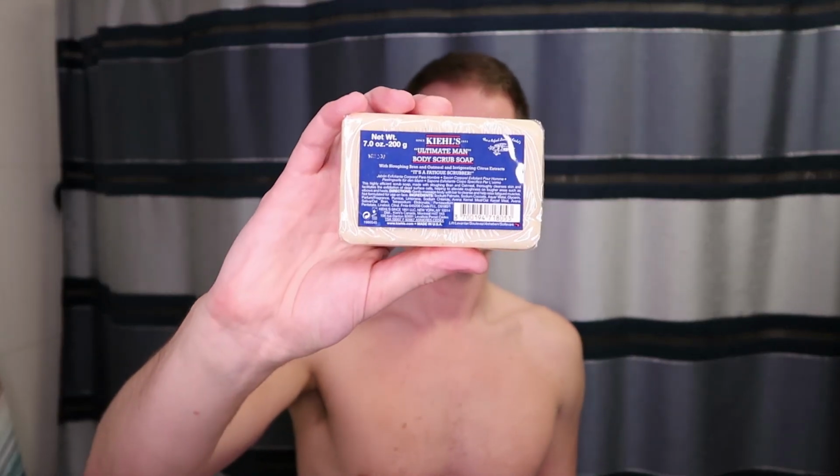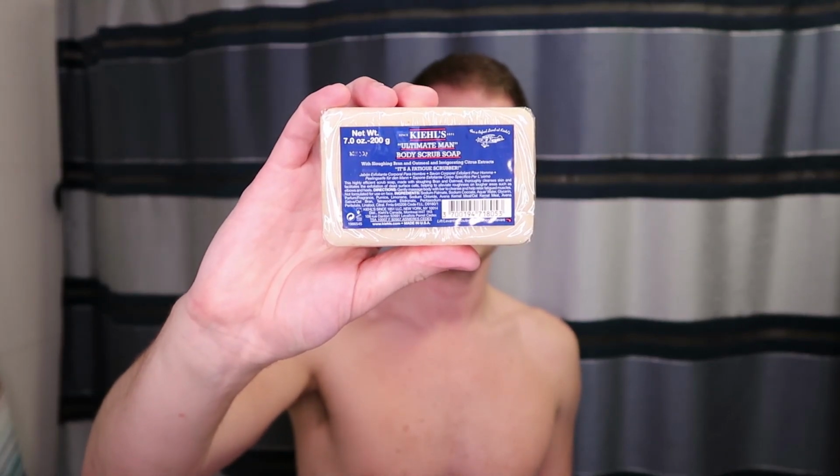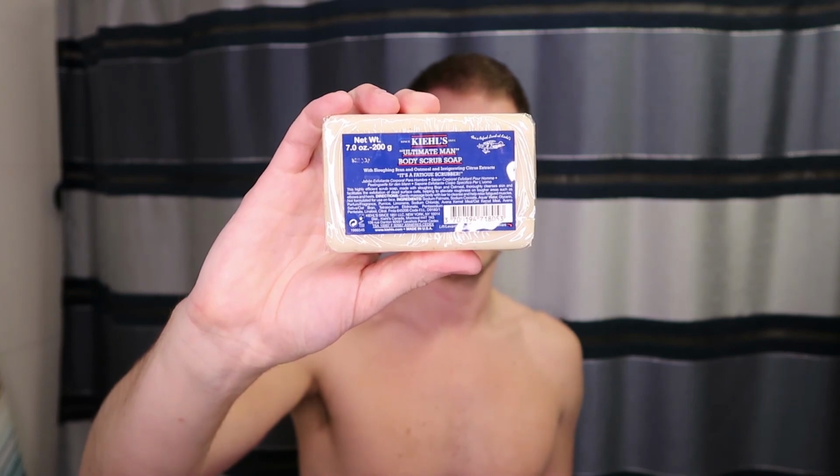But there's sometimes when I like a lot of scrub. And for that, I have this, which is the Kiehl's Ultimate Man Body Scrub Bar. So this is a bit more expensive than your typical soap. Actually, one bar of this costs about 15 bucks, but it lasts a long time, and you don't use it every day. I just leave one of these in my shower.